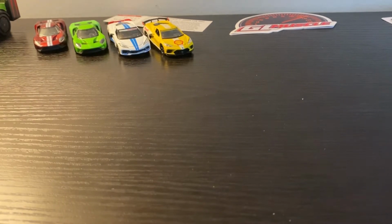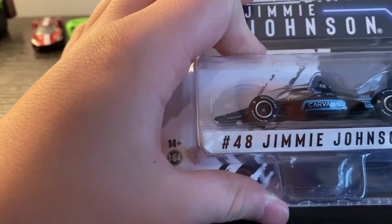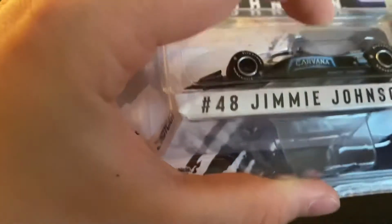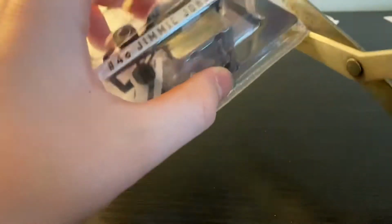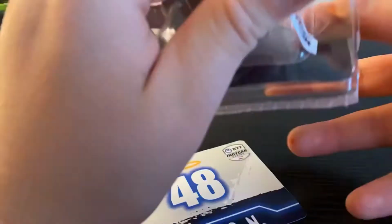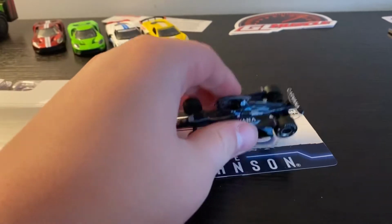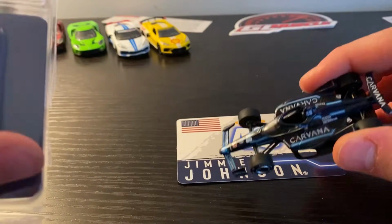On to the Indy cars, probably one of my favorite Indy car models. The number 48 Carvana Jimmy Johnson car. This weird futuristic blue. It's a dark blue with those light blue stripes. Let's get it open. Haven't gotten an IndyCar model in so long, I almost forgot how to open the package. You do have to do a little bit more than to open a standard Greenlight model because of this weird, like, trading card slot.